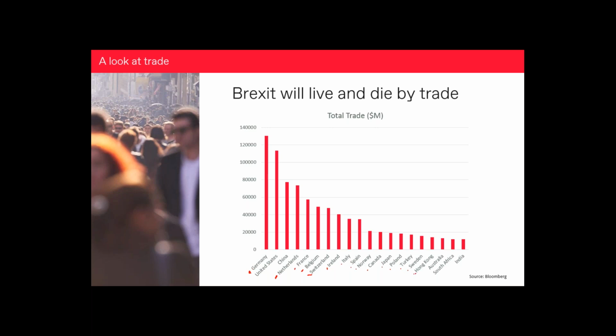Sweden is one. There is one with Hong Kong. There isn't one with Australia. Oops. So there isn't one with Australia. There is one with South Africa, and there isn't one with India. So of those 20, granted I've ticked one which I shouldn't have done, of those 20, 16 of our top trading nations currently sit under a free trade agreement. So that is as barrier-free as we can see at the moment.